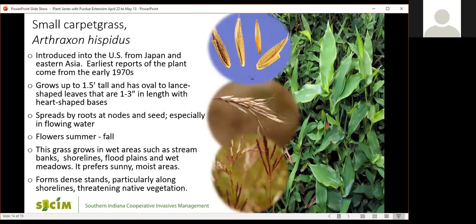And by those seeds, you can see the seeds are quite plentiful. And if it's along a wet area, they do travel in the water. That kind of crimson color flower is in the summer and fall. It grows a lot in wet areas, so along stream banks and shorelines, floodplains, loves sunny, moist areas.